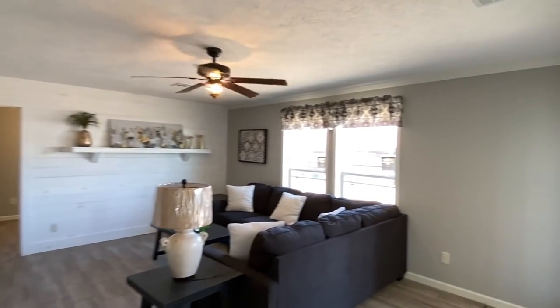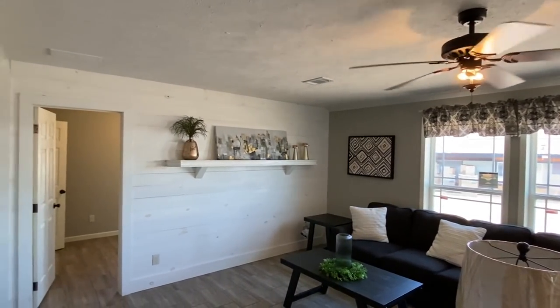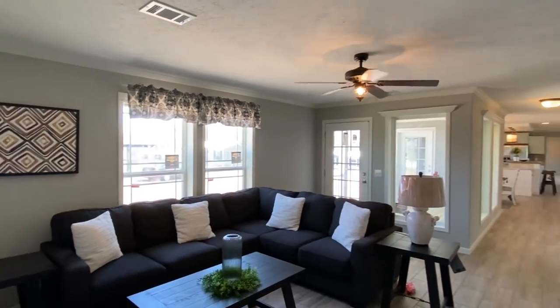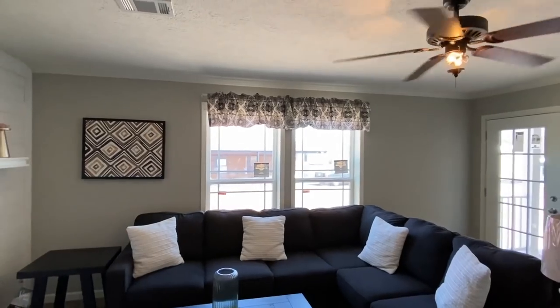So then we come down here into this den area. There's that other door. Continued on with the shiplap. There's a lot of shiplap in this house. The colors and stuff of this one also kind of give you that beach vibe a little bit. This would be a very cool lake house.